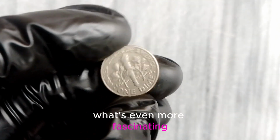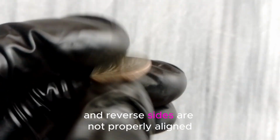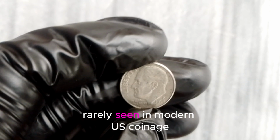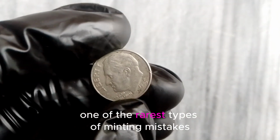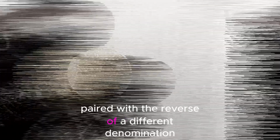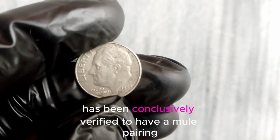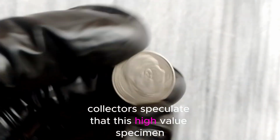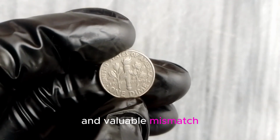What's even more fascinating is that this specific coin may exhibit a rotated die alignment, where the obverse and reverse sides are not properly aligned when flipped, which is a hallmark of severe production errors rarely seen in modern US coinage. Then there's the theory of a mule error, one of the rarest types of minting mistakes, where the obverse of one coin is accidentally paired with the reverse of a different denomination or design. While no other Roosevelt dime has been conclusively verified to have a mule pairing in 1999, collectors speculate that this high-value specimen may show traits or structural signs indicative of such a bizarre and valuable mismatch.